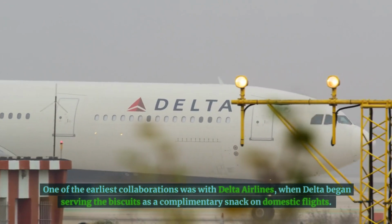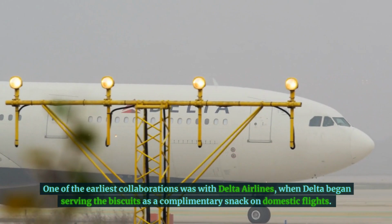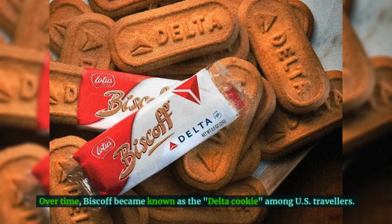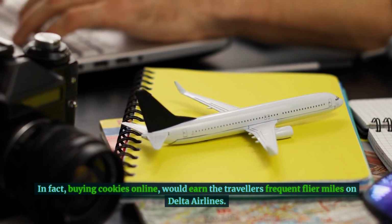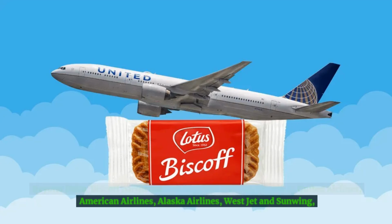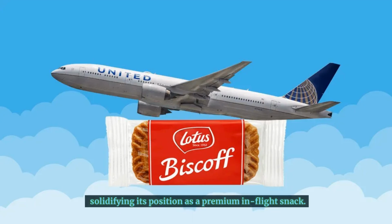One of the earliest collaborations was with Delta Airlines, when Delta began serving the biscuits as a complimentary snack on domestic flights. Over time, Biscoff became known as the Delta cookie among US travelers. In fact, buying cookies online would earn the travelers frequent flyer miles on Delta Airlines. Beyond Delta, Biscoff partnered with multiple airlines, including United Airlines, American Airlines, Alaska Airlines, WestJet, and Sunwing, solidifying its position as a premium in-flight snack.